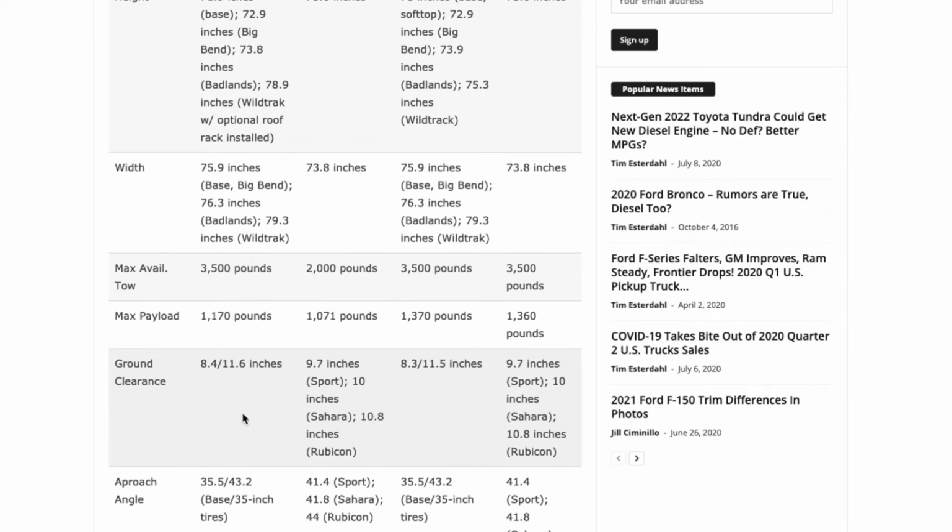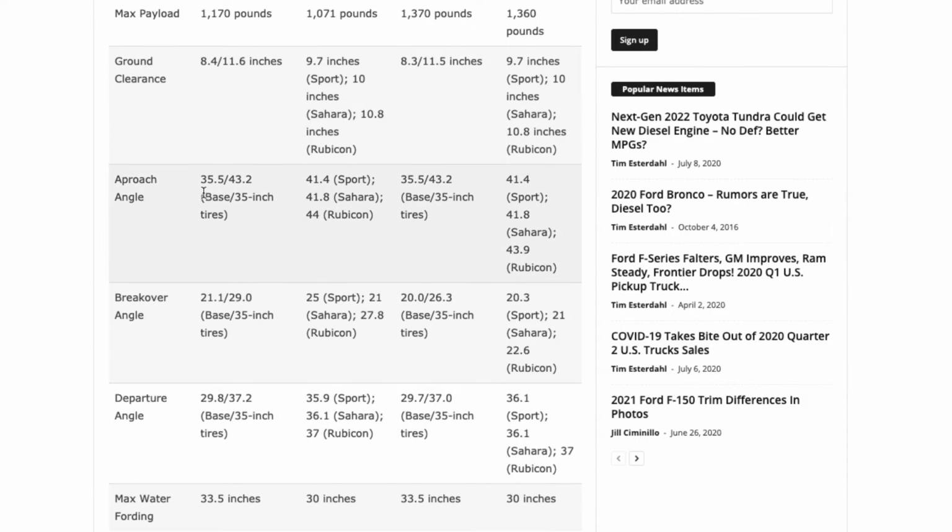Ground clearance, looking at 8.4 inches, 11.6 with the bigger tires. These are 35-inch tires. And so you can see with the bigger tires it wins, but on the base model, Wrangler wins. Approach, breakover, and departure angles: you can see the Wrangler does pretty well in two-door versus the Bronco's two-door. And four-door, the Bronco does okay versus the four doors of the Jeep Wrangler. It just really depends on what size tires you end up going with to get better angles. And max water fording, there you go. There's 3 inches more for the Ford Bronco.